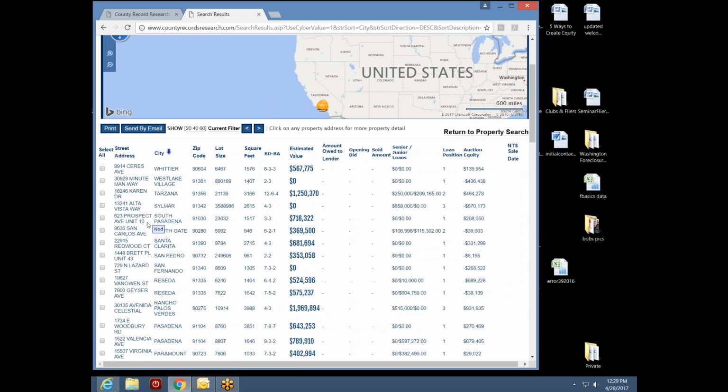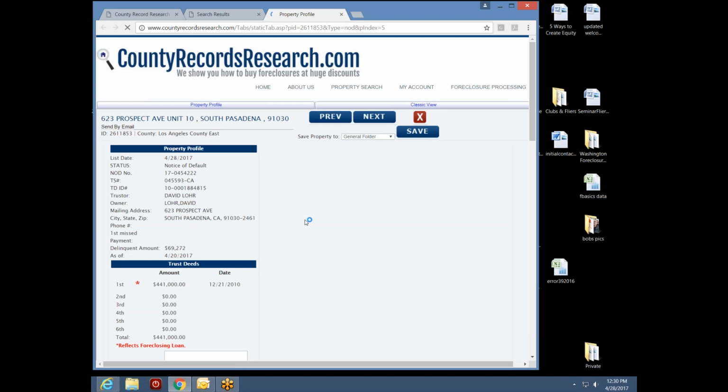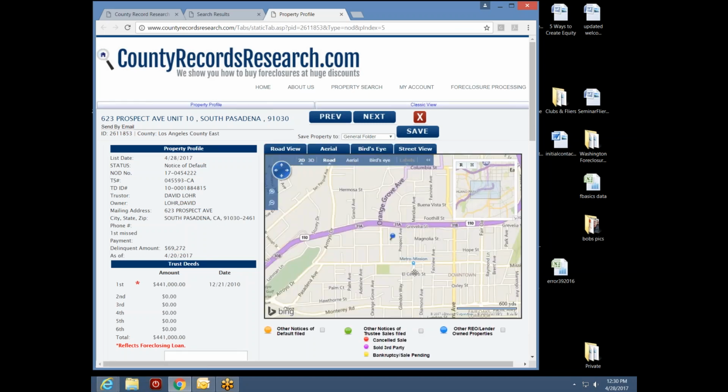Okay, whenever we see a unit number or an apartment number, and they're described differently, some parties will call it apartment number, some parties will call it unit number, but this is unit number 10, in South Pasadena. Now, notice it's giving me a square footage of the unit of 1,517 square feet. And in this case, it's giving me a lot size of 2,300 square feet. Okay, now I'll tell you this. If this is a condo, then they don't really have a lot size. If this is a house, it's odd that they would be having a unit number. So I'm going to click on Prospect Avenue and open the profile and see what we can see.